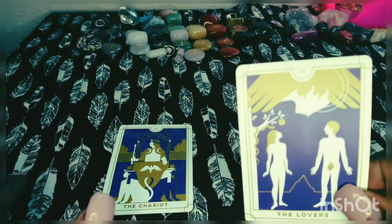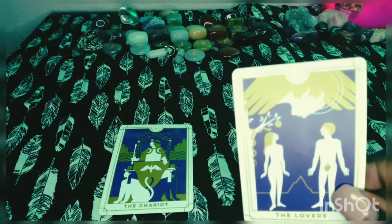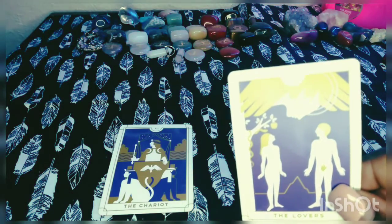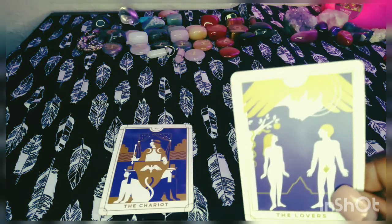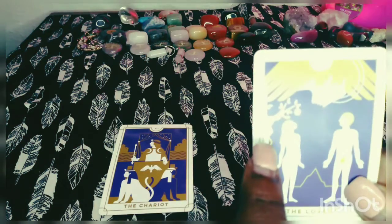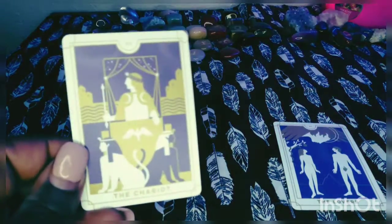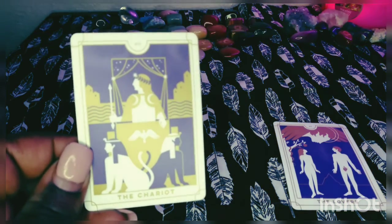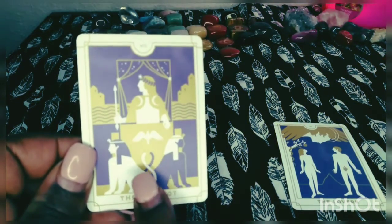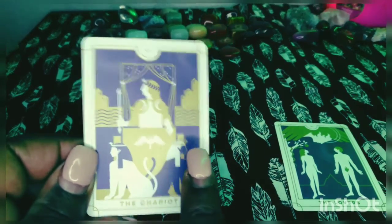So what I feel like is, you know that phrase people say, what God brings together, let no man separate, or something like that. That's what I feel like when you're destined to be together. You see the snake here? Don't let anyone break that apart. And the Chariot, I believe, falls in with that, the two differences. Yes, you have two differences, but they both mix, they both work. So everything will be fine.